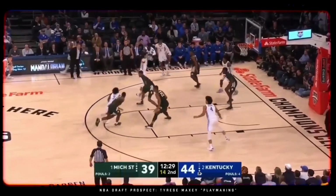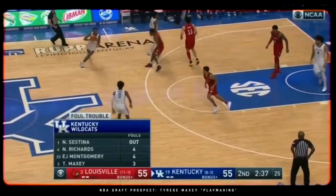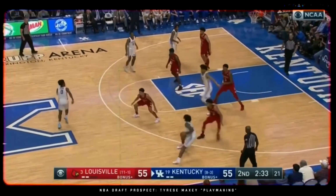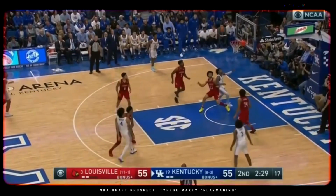Strong and decisive off the bounce, Maxey showed good chemistry as a playmaker with center Nick Richards on lobs. Here we see Maxey use his quick first step to get into space, collapse the defense, before kicking to an open Richards for the open mid-range attempt.